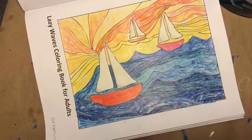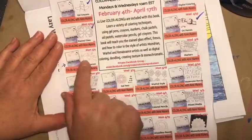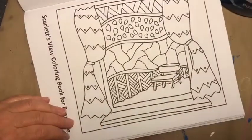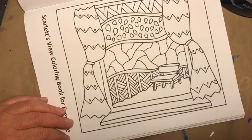Okay, so let's talk about Wednesday's coloring along, and then I'm going to go try to get my back door open so my dogs can actually go past the deck. Let's see. Hey, Wednesday, we're coloring with markers. We're coloring this page from Scarlet's View. Lisa Aykroyd, our friend and colorist, is joining me that day as my co-host. So hopefully that will go technologically well. Hopefully we won't have any tech issues that day.